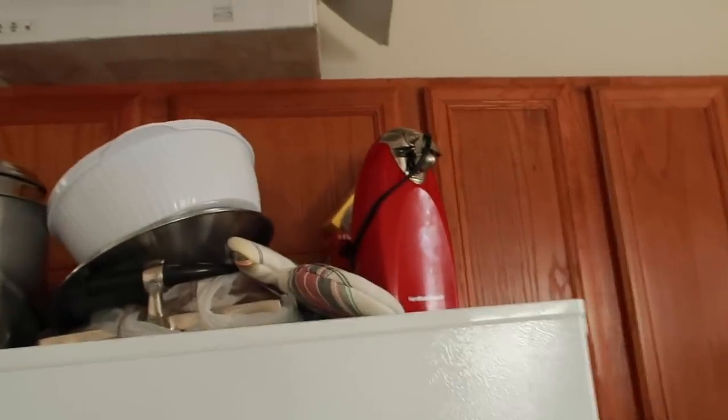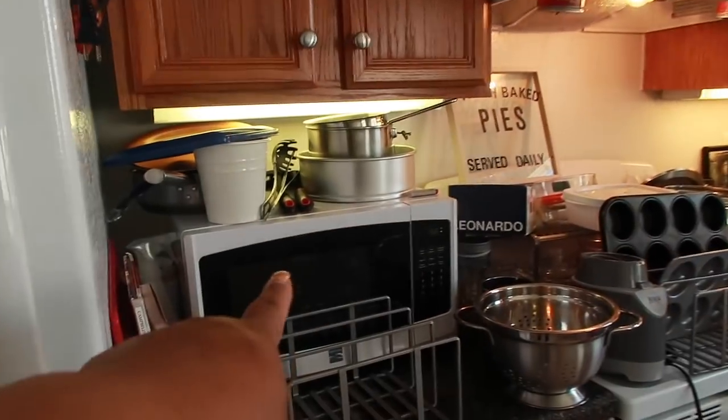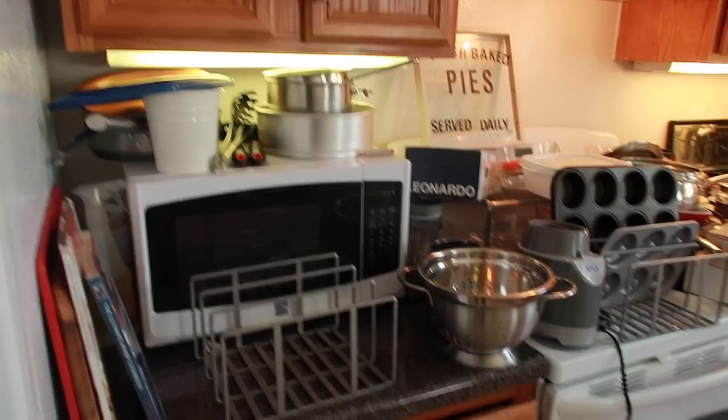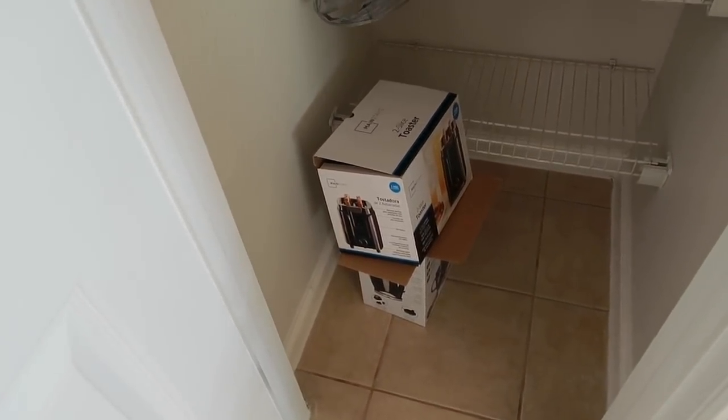And then I just have our few pots up here. This microwave is a loaner microwave. We have to turn that back in and buy our own, but they loaned us that, and so I kept the box up there. And this is loaner stuff too. Darnell got it before we just got our stuff in, so we have to turn it back into the military.